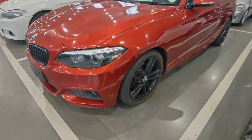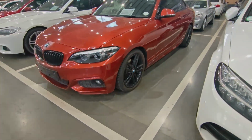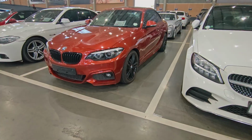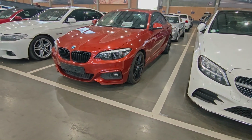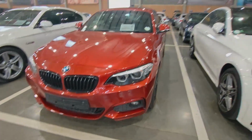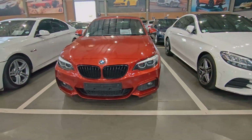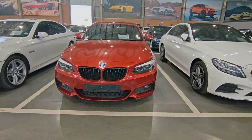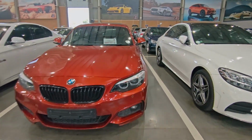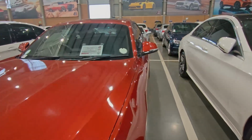So both of these cars come with LED, so you're not going to struggle to see at night. Obviously, if you're buying any of these two cars, you need to make sure that all these lights are working as expected and there's no underlying issue. So in terms of this one, the monthly installment is around 5,000, and it has about 100,000 kilometers.